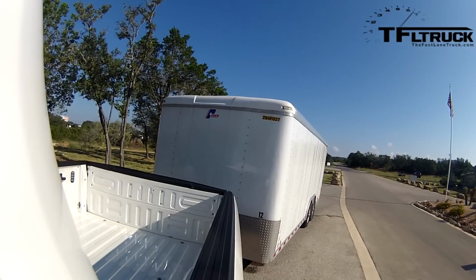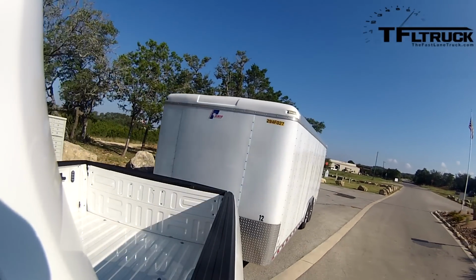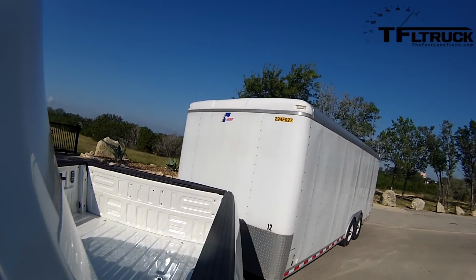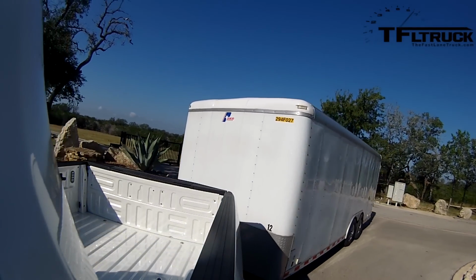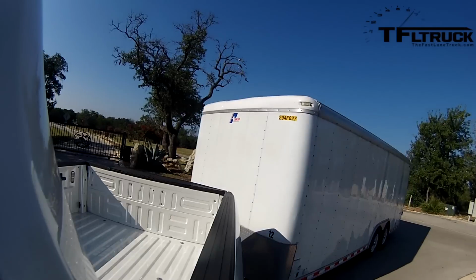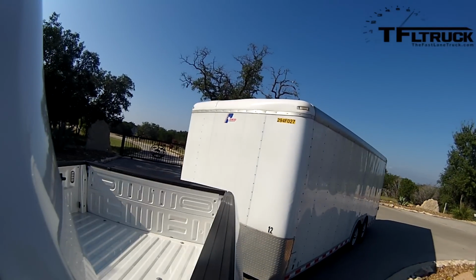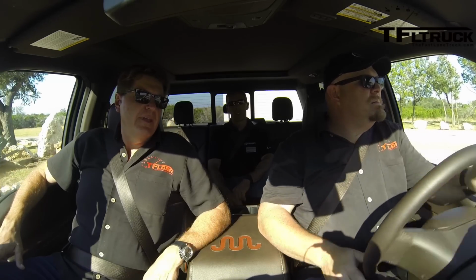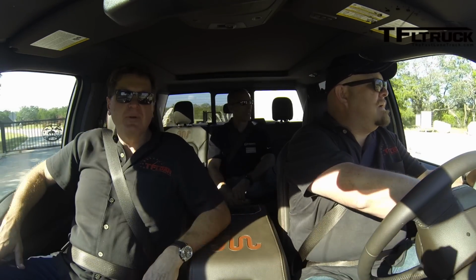It's actually a very long wheelbase truck, too. I think this is about as long as it gets for this class. This is a 157-inch wheelbase. Isn't that as long as it gets for this? We've got a 163. It's an 8-foot box. Only a super cab.